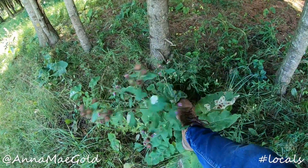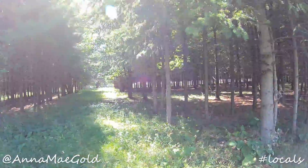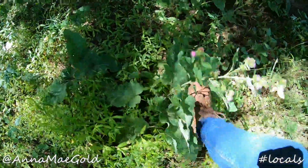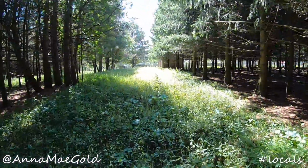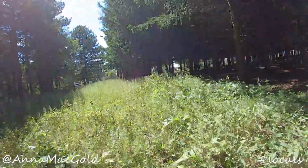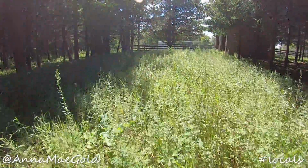This is, oops, more burdock. Lovely. Okay, so this still needs to come out. And this needs to come out. So this is the road into the run-in. Burdock needs to come out. More burdock. Lovely. Young burdock that I hope the horses will eat. More burdock. Lots of ragweed and thistle still in here.